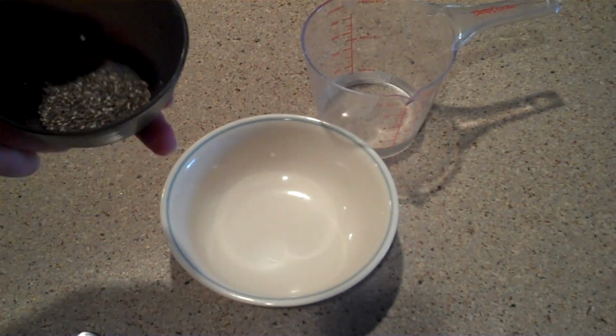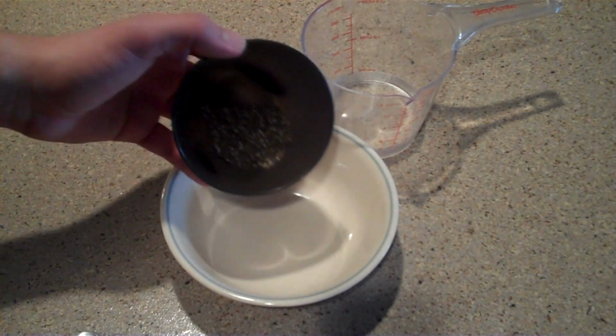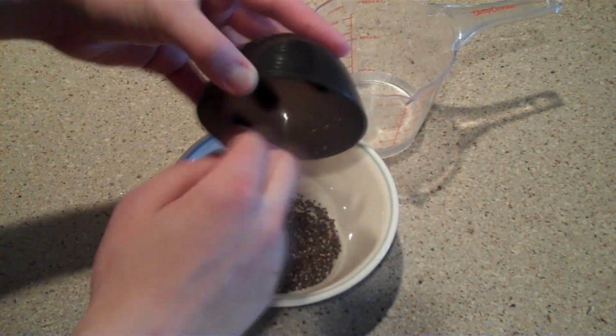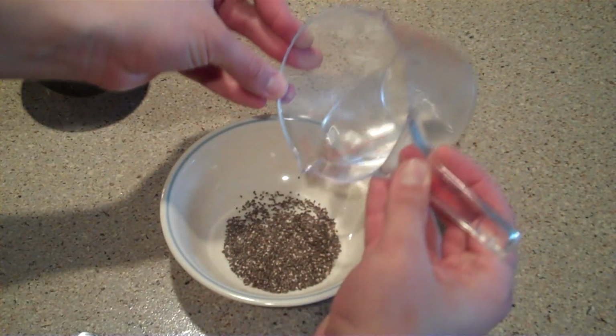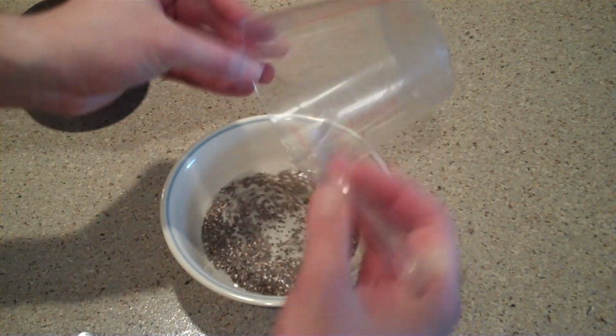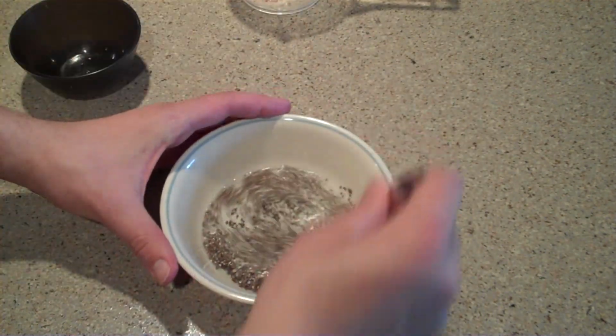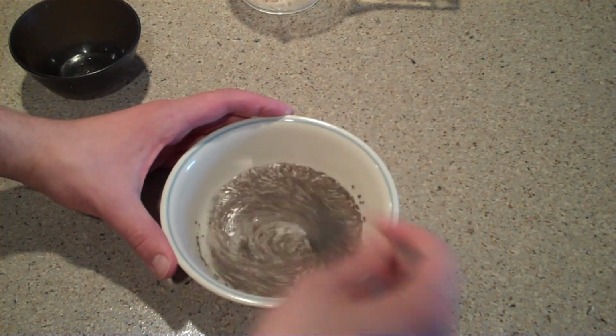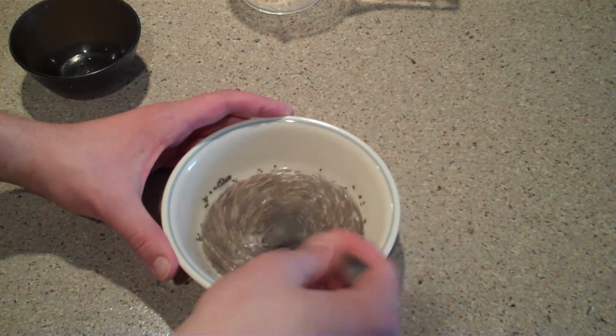The next step when planting your chia planter is to put about 2 tablespoons of chia seeds into a bowl and to mix it with a 1/4 cup of water. You're going to let this set and stir it occasionally for the next half hour or so until it becomes thick and jelly-like.